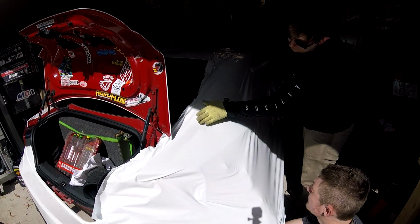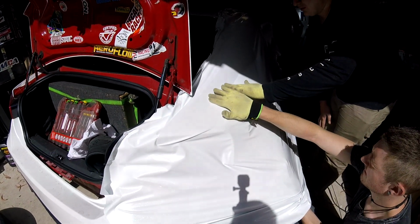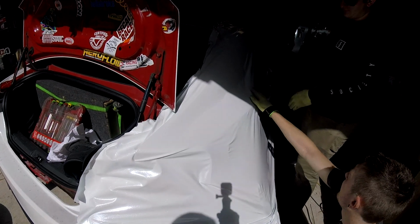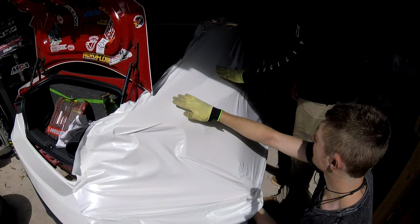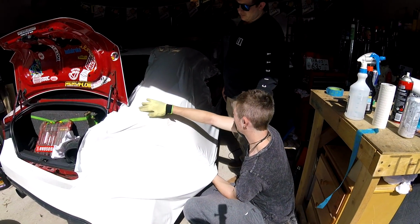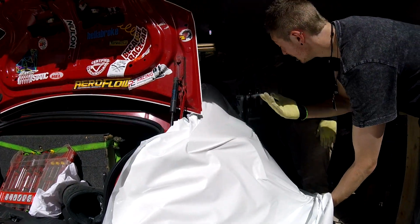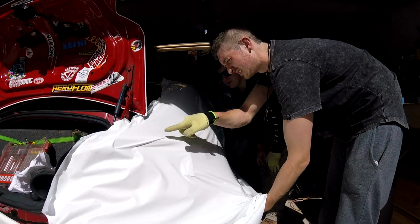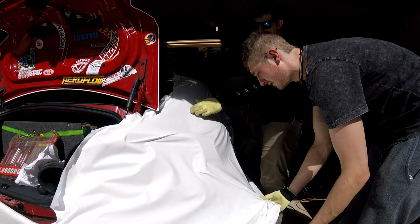You only have to use one finger. You go, and then you go back, and if it's gonna crease, that's when you stop. See how we've got this mostly all good? That just pushes the air out, and then you look along it and see if there's any air bubbles, because some you won't even be able to feel. You'd have to see them. From here to here, we're golden. This crease we're going to pull out that way, and keep working our way down until it's out.